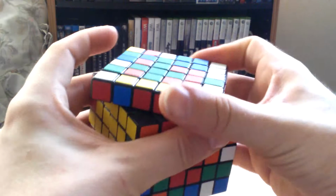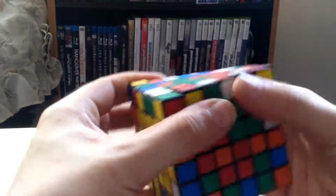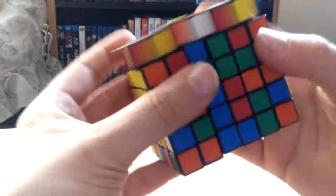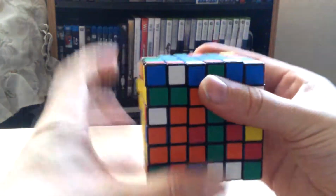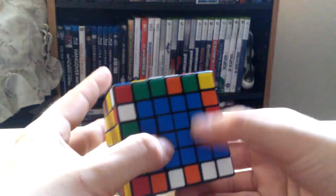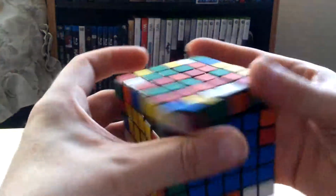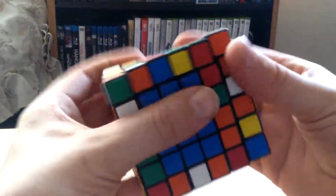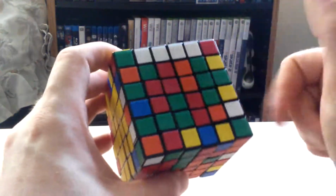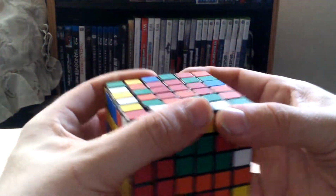Halfway through learning to solve it, I finally broke down and went to Target, which is the one I currently work at, which is kind of weird. I went there and I bought my own Rubik's Cube, gave him back his, and I just kept learning, kept watching the videos over and over. I was determined to be able to solve it.